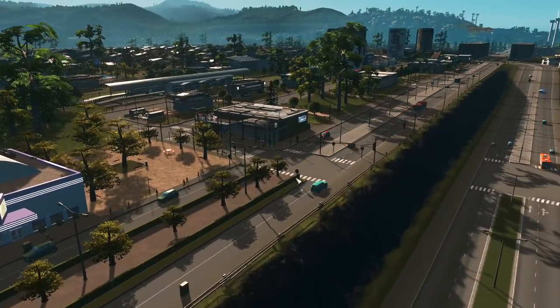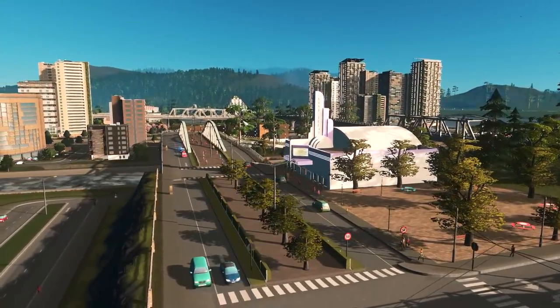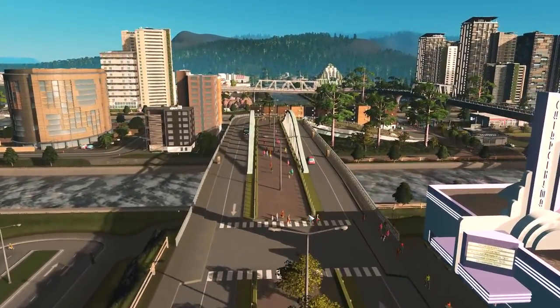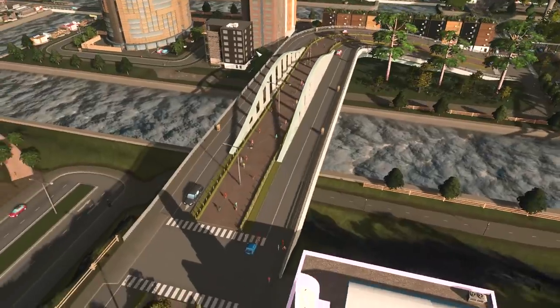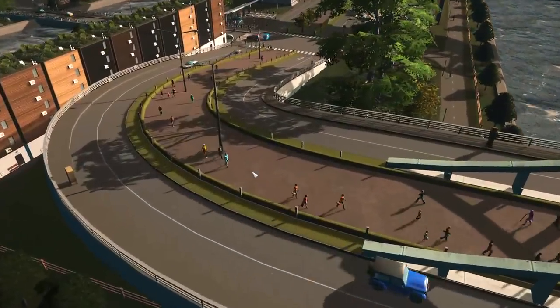So plenty of excuses and reasons for people to walk up and down this road, especially to get over to the Ziggurat Garden. And it really brings another layer of life into the city when you get this many people walking on the roads, I think.